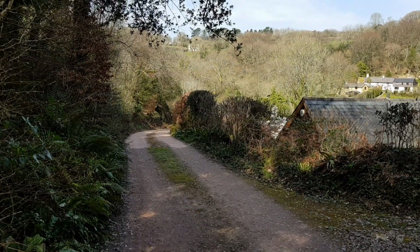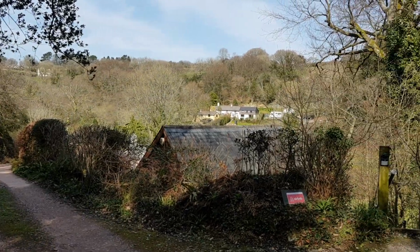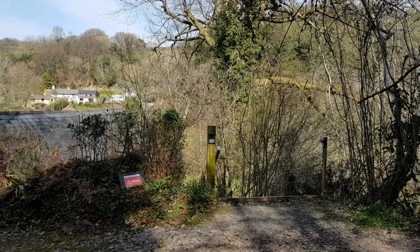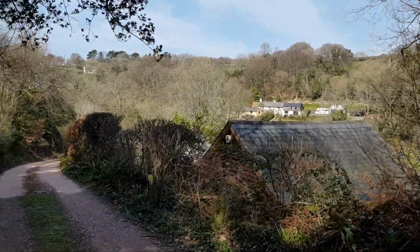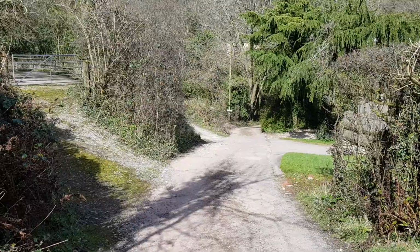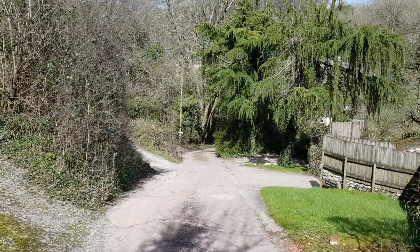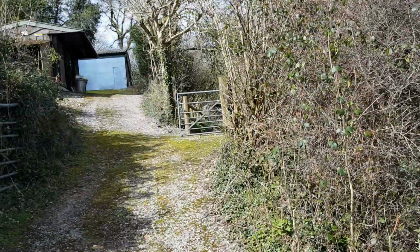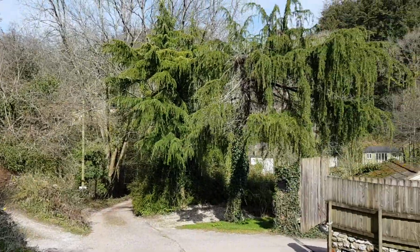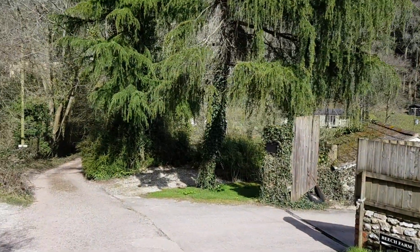So a little further down, part of the road is concrete, but you can see you're coming down into this little valley. There are a number of properties that share the valley, about 6 or 7 I think altogether. So the road drops steeply downhill into the valley, a couple of other properties both sides, and you can start to see properties down below.